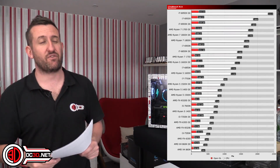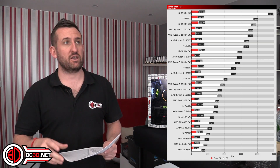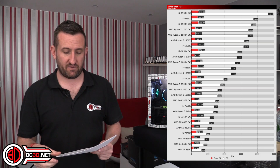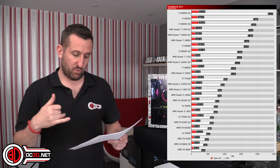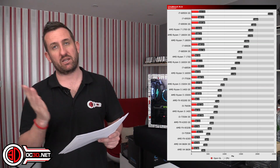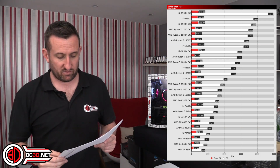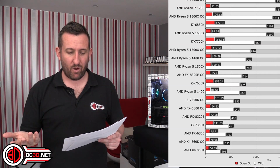Now Cinebench again is a 3D rendering tool, but it's always a good way for us to pick between the performance of the CPUs themselves. And the thing to keep in mind is we're looking at the CPU specific results as well, which are the big ones on the right hand side. That's the ones that we've focused the results on. And you can see the 1600X there. They're actually kind of where you would expect them.